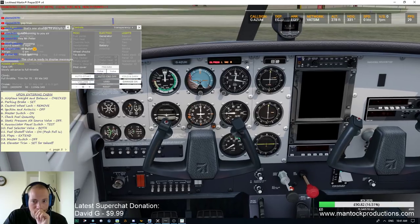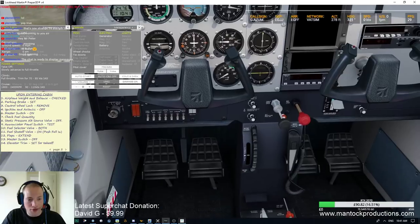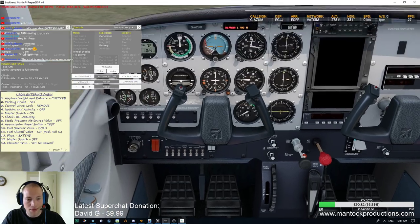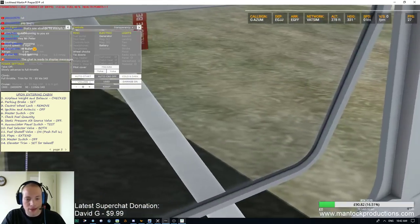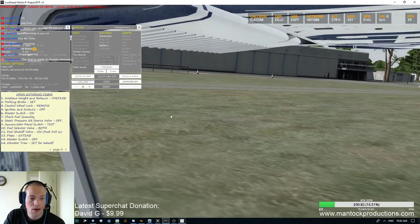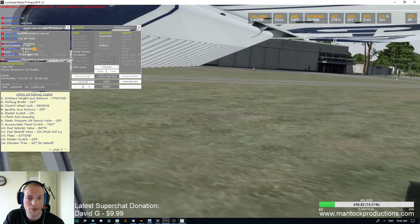Enunciator panel test switch. All of them are flashing, and the relevant ones are remaining afterwards. Fuel selector is on both. Fuel shutoff valve, push to be full in, like so. Wing flaps extended. And then master switch off, and then elevator trim set for takeoff.